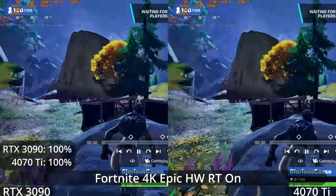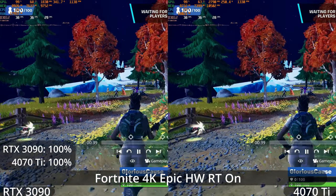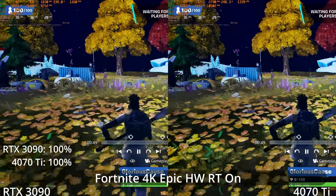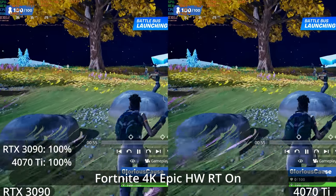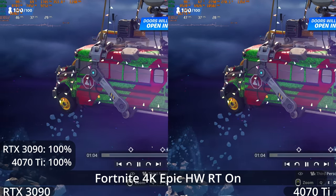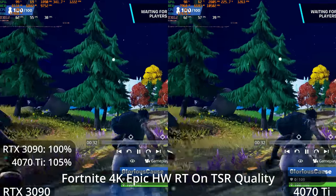Now, if we want to step up to 4K, we see a couple of interesting things. First of all, if we try it completely maxed out, this is the Epic settings with the hardware accelerated ray tracing turned on, we see both GPUs in the mid 30 FPS range, and we also see them exactly tied in their average result by the end of this benchmark run, which I thought was extremely interesting, because we did see a bit of a lead for the 4070 Ti in the 1440p results. So it does look like we're seeing that at 4K, the 3090 performs, relative to the 4070 Ti, it catches up a little bit.